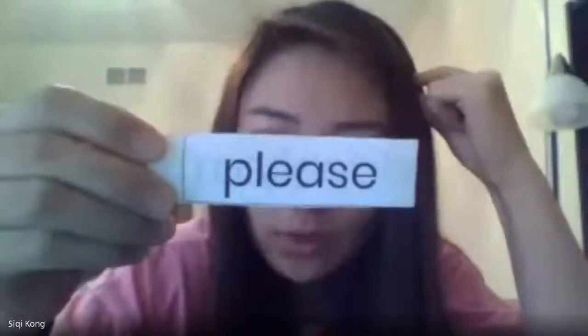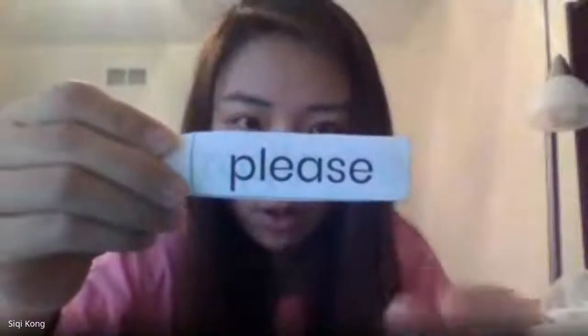We need the next word a lot. Please go ahead and read this one. Please, right? We always say please when we ask people to help us. Do you remember the tricky part for this please? People always forget about which letter when they write. People always forget about writing E at the end, right? So when you do the dictation, don't forget about this one.